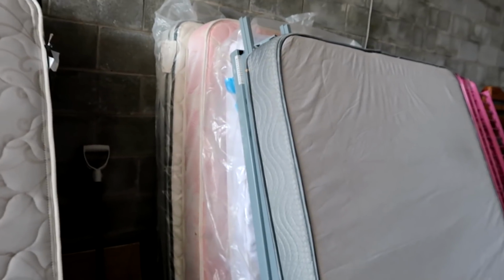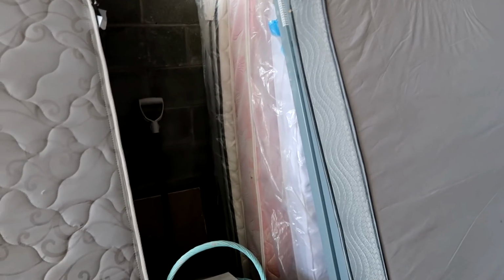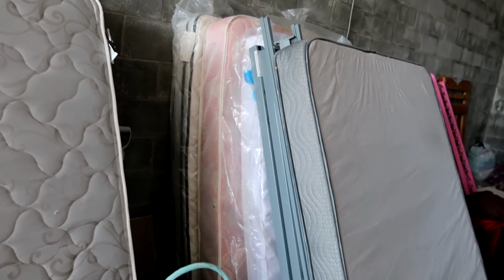I just got a message from a woman who wanted to get one of these twin size mattresses that we got, but she decided to go buy a brand new one. I ain't mad at her for that.